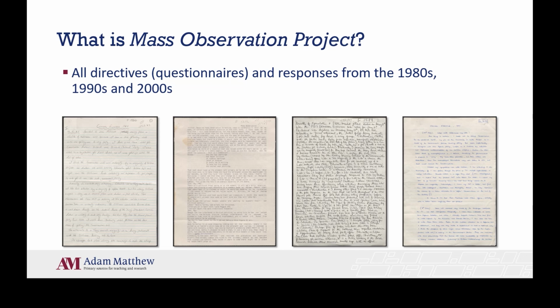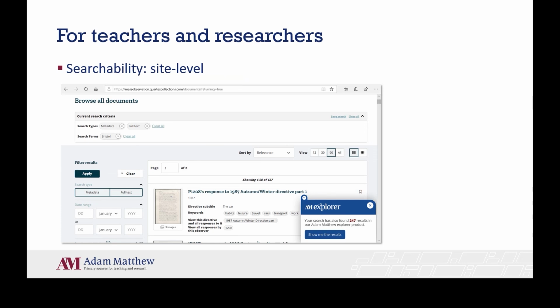So in terms of people who will benefit from this collection, I think it's fair to say that all university level researchers will find something for them in this, if they're interested in British social history.